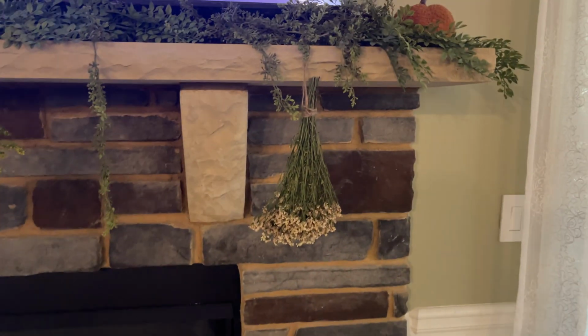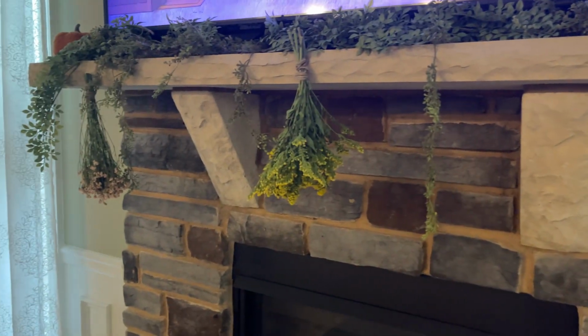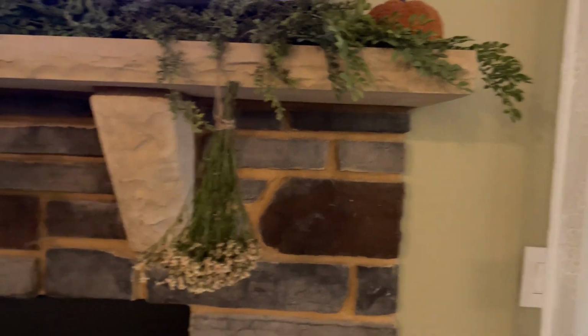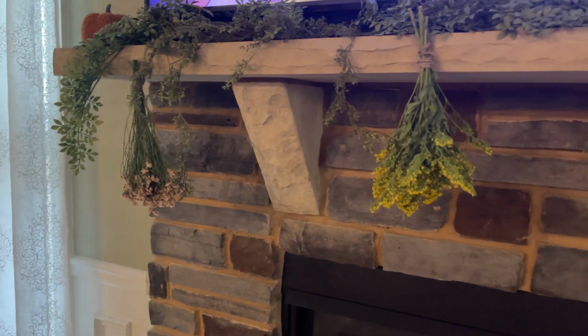I wanted to go for kind of a witchy look, so I added a bunch of greenery to the mantle and hung these dried flowers from it. And for a little pop of orange, I added 2 pumpkins on the sides of the mantle.